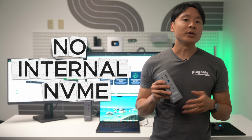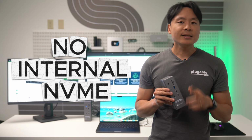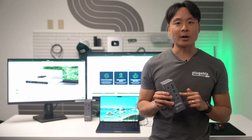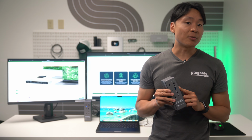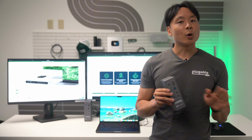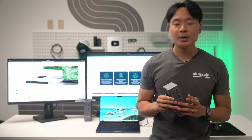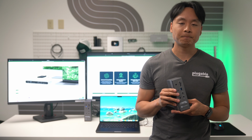Fourth, there's no internal NVMe slot. That may sound like an odd thing to call out, but for IT teams, it can be a real advantage. That's because an internal SSD slot inside a dock introduces questions around data security, encryption, and drive management. It also adds to the heat profile. The TBT-UDH2 avoids that entirely. There's no internal storage device to inventory, secure, or sanitize later. It stays focused on docking, displays, charging, networking, and peripheral expansion.